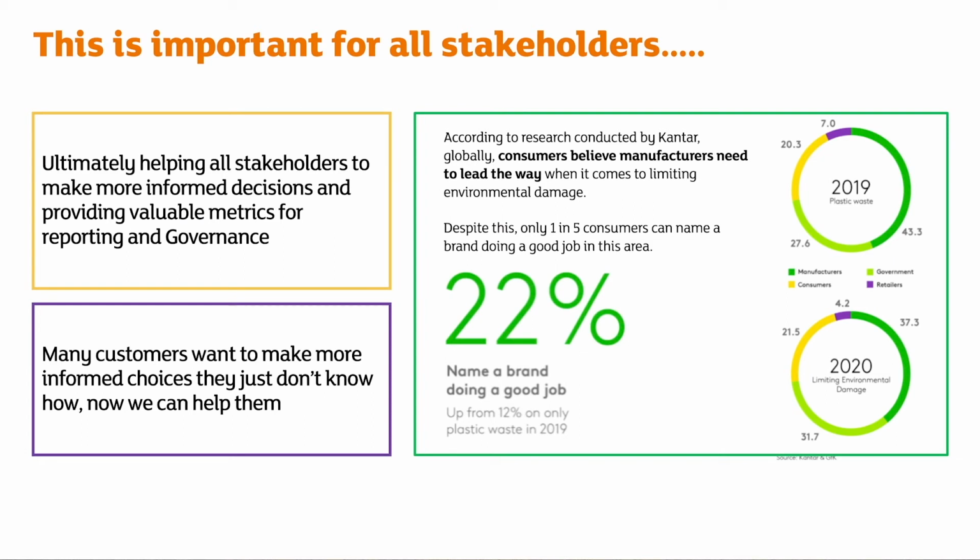That is hugely important for us as a retailer when we want to talk to our customers. And we know it's important for our customers because they tell us it's important. They also tell us that they would like to make more informed choices and more sustainable decisions, but they don't have the information to do that. And when you look at the latest Kantar data on this subject, and you ask customers who they think is doing a good job, only 22% of them can name a brand that they actually think is doing a good job.